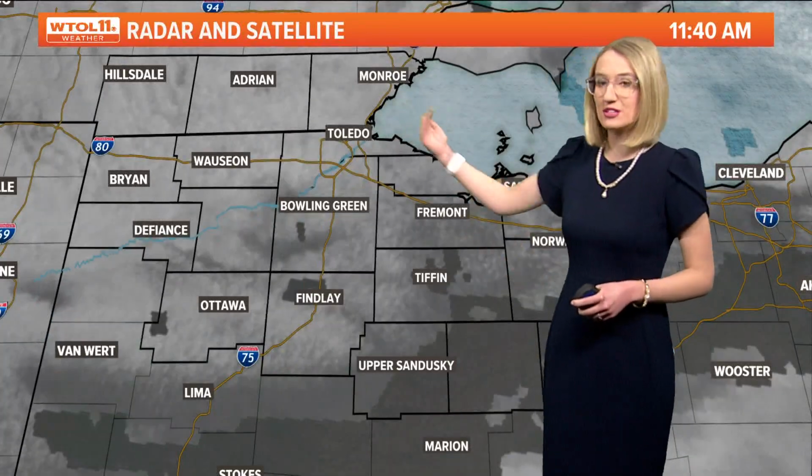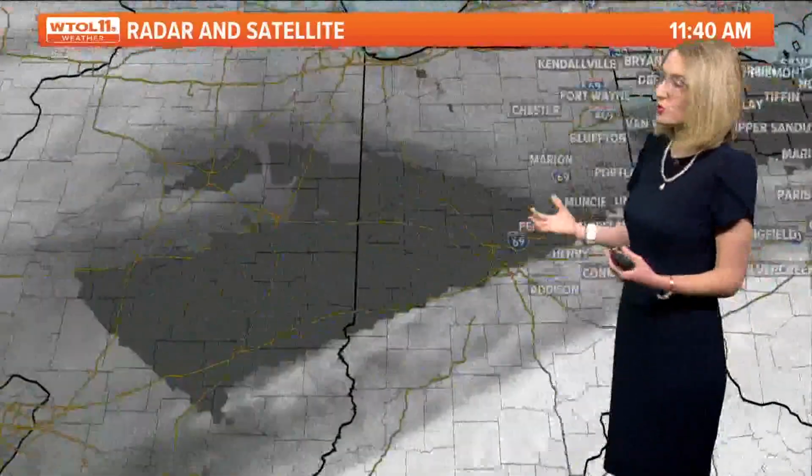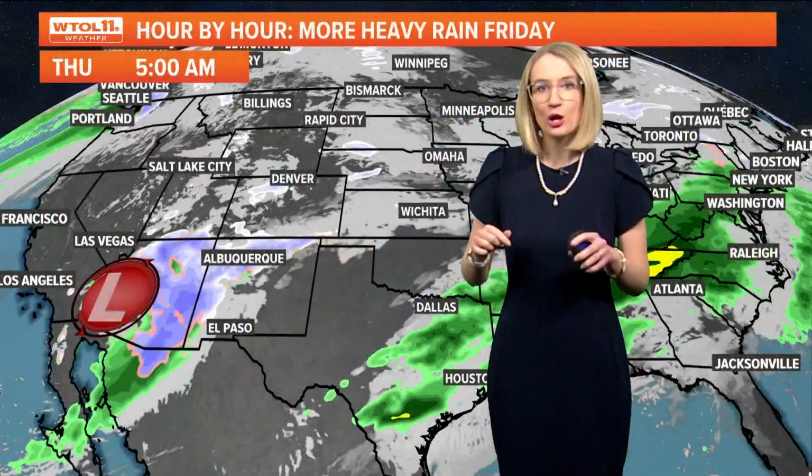Even though these clouds are sliding in from the north, the storm that we're watching is actually quite a ways away. We're finding it towards New Mexico and Arizona, actually bringing some snow to our friends in Arizona this morning. So you can see snowy conditions further west, but this storm is not quite taking its shape just yet. It's going to go through Texas, pick up a little bit of Gulf moisture, and then it's going to be shooting back up closer to home.